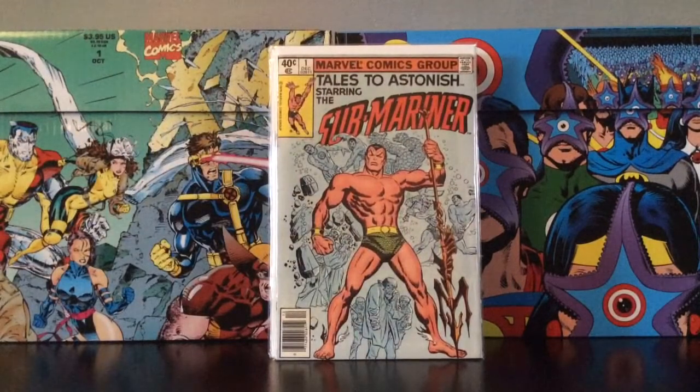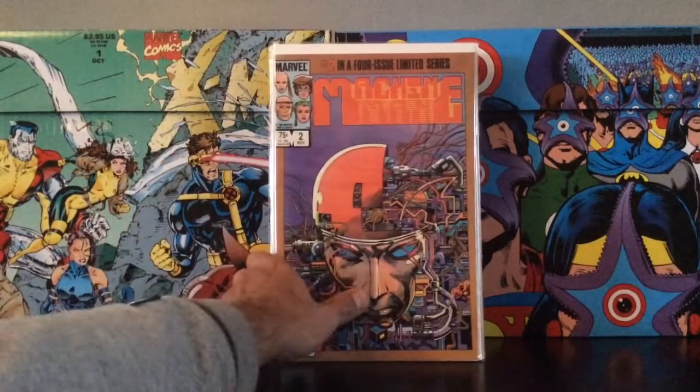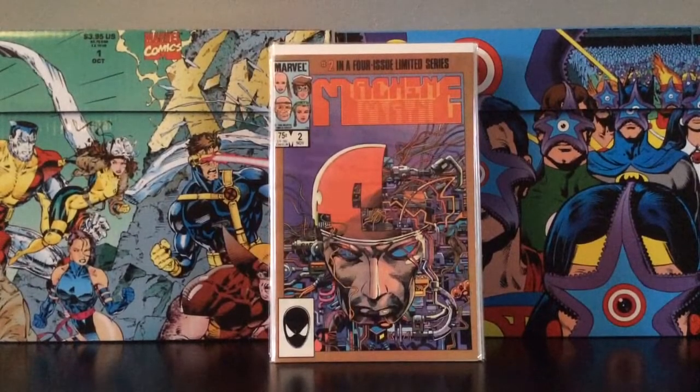My second copy of Tales to Astonish number 1, which reprints the first issue of Submariner from his Marvel 1960s series. And some of these old school Bronze Age reprints go for a little bit of money now. So I'd keep an eye out for some of them. Amazing Spider-Man Annual number 20, which features the Iron Man of 2020. Speaking of which, Machine Man number 2, which features the first appearance of Arno Stark, a.k.a. Iron Man 2020.